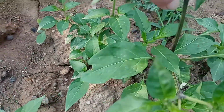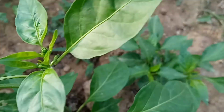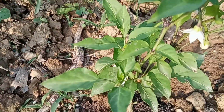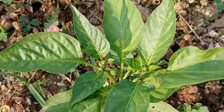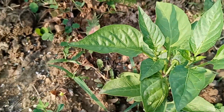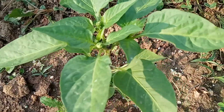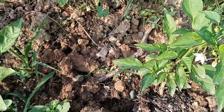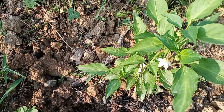See any over here yet? A section of the garden, and that's the other peppers that we have. No peppers on those yet. I'm sure we'll get them in plenty of time and in abundance.